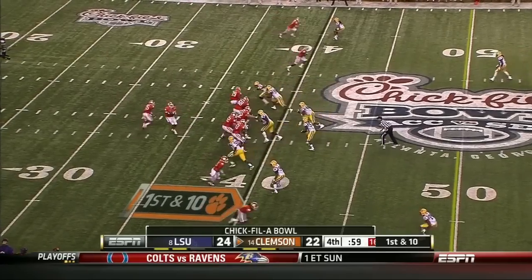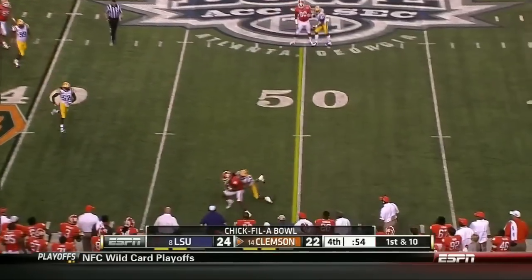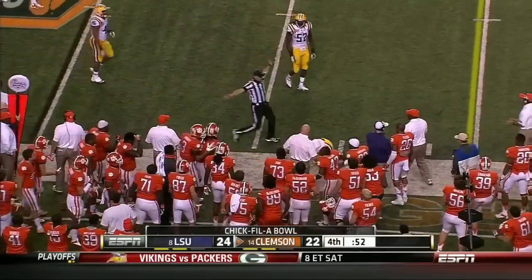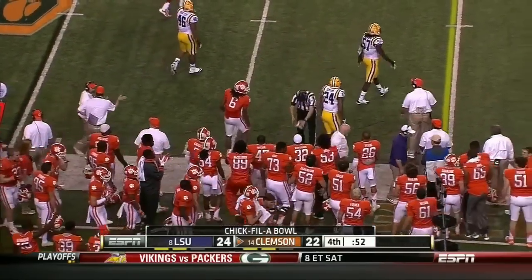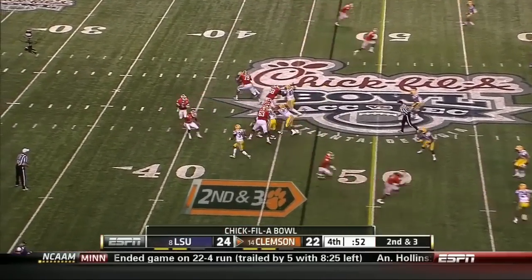Boyd taking a lot of time here. Blitz coming. He got away. Tajh Boyd throws to Hopkins and he got out of bounds. Play 97 in this game. You don't think LSU's defense is gassed?